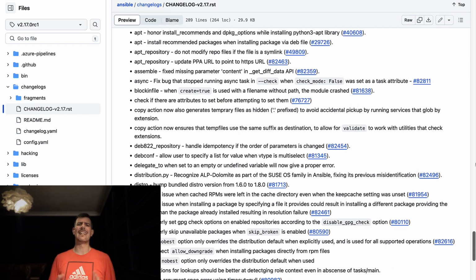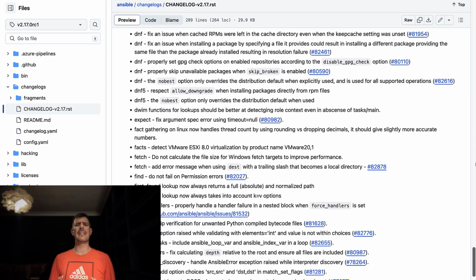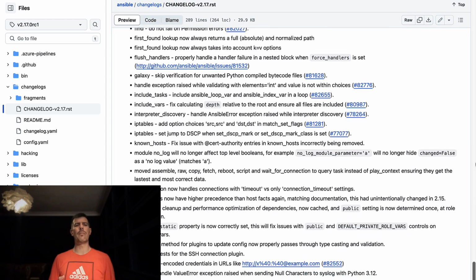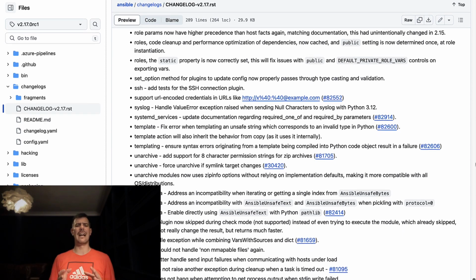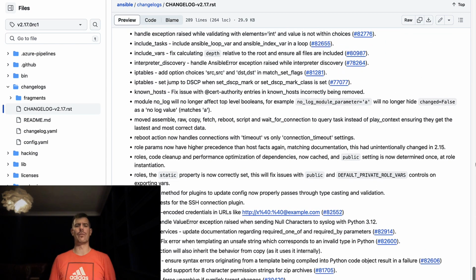Evolution means leaving the old behind. This release removes deprecated features like Python 2 support, optimizes performance, and streamlines automation tasks. We have also enhanced ansible-doc and Ansible Galaxy, making them more intuitive and powerful.